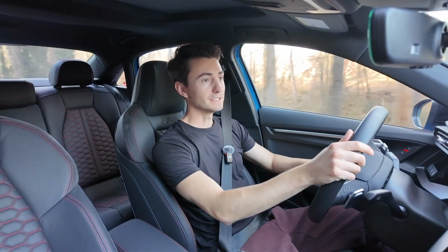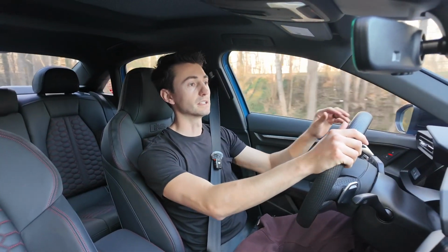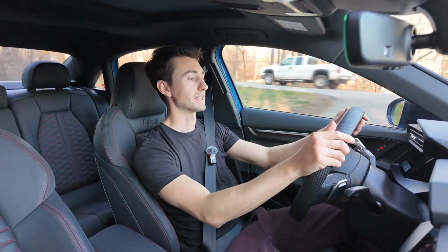So cheap and easy to maintain. I have not had to change the tires. They're still in good shape. I did the alignment after doing the lowering springs, and everything is wearing quite nicely.